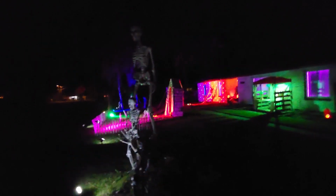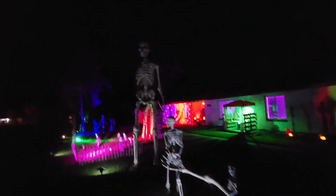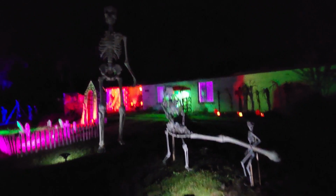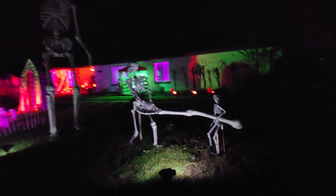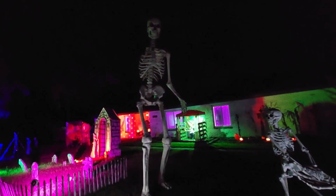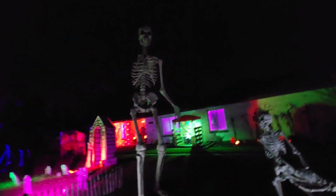I moved the stocks over here on this part of the house because we had a terrible storm. There was like tornado warnings and everything, and I lost the 12-foot skeleton in the storm, and it toppled over, broke off part of the rib cage and the shoulder socket, so I had to restage this set. So now the two skeletons are either helping or running away with the 12-foot skeleton's arm, and I'm just gonna, I guess, keep it like that for going forward, because I don't know if I could repair the rib cage, maybe with some actual fiberglass or something.